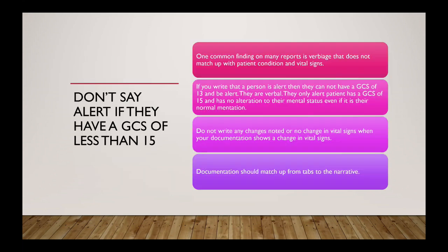Don't say alert if they have a GCS of less than 15. 15 is alert. Hands down, it's alert. Right now, I have a GCS of 15. I'm talking. My sensorium is normal. The table that I'm looking at here in our dining room, it's all connected. That table has a GCS of 3. So know the difference.